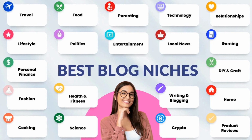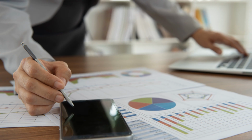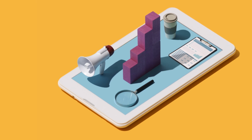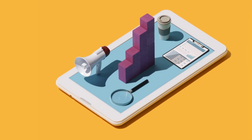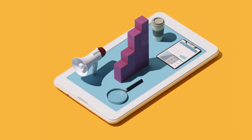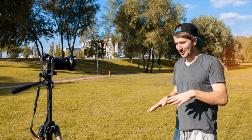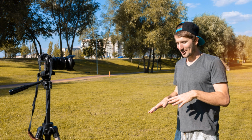Choosing the right niche is key to success. Focus on topics that have high demand and earning potential. Popular niches include technology and gadgets, health and wellness, finance and investing, digital marketing, productivity tools. Pick something you're passionate about or knowledgeable in.